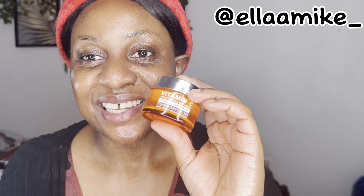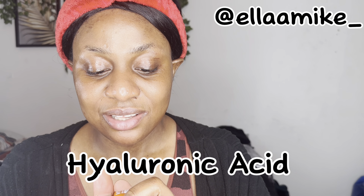This is a new product I got, this vitamin C, and it's really good because it also contains hyaluronic acid, and I really love it guys, because it's really soft. Hydrogel boosters guys, this is really soft. I was using it back then in Nigeria. It wasn't here, I didn't really see it because I was really looking for it. This and the eye cream guys, I've seen a difference in my eyes now.